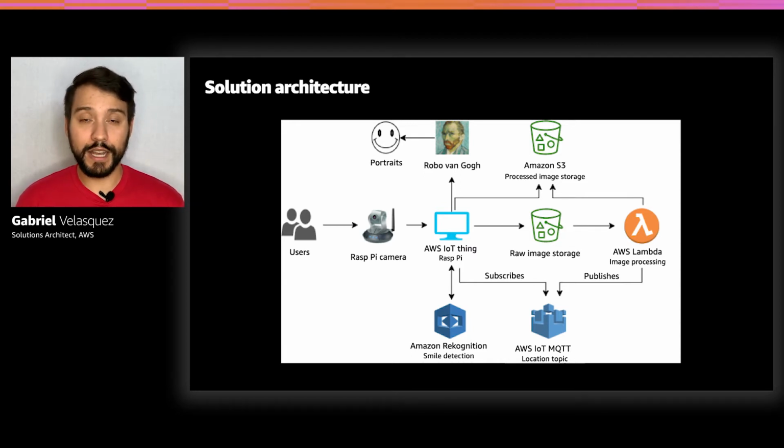On this device, or you can actually split it into 2 different devices if necessary, there's going to be another Python script running that's going to be listening for a message on the same MQTT topic. Once that message is received, it's going to pull that processed image from the processed image bucket living in AWS, and it's going to kick off the sketching using the Brachiograph library that, once again, you can take a look at on GitHub and see how it works.